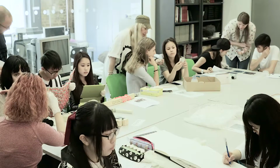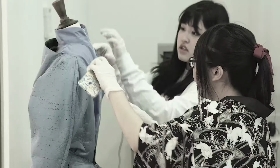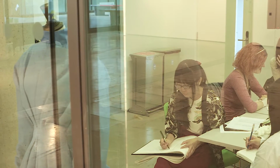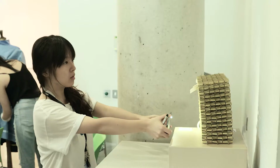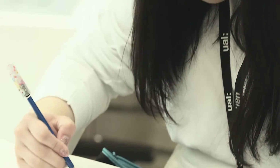We've allocated one object from the CSM Museum Study Collection, and we asked the students to work with the object, working in pairs that they hadn't previously worked in before, to come up with something that's unique and new. Students respond to our works in a variety of ways, so this can be in a technical way, looking at different processes that are involved with making an object. They can also be a fabulous source of inspiration, used to bounce off and inspire their own work.